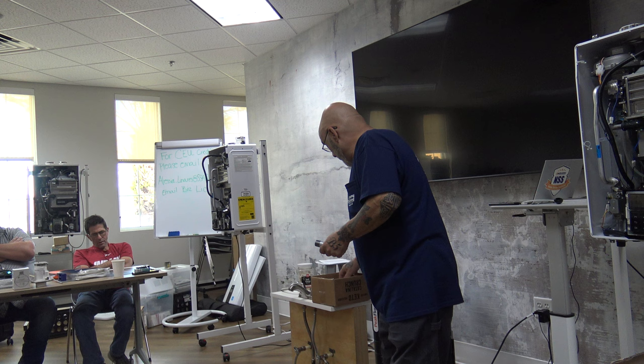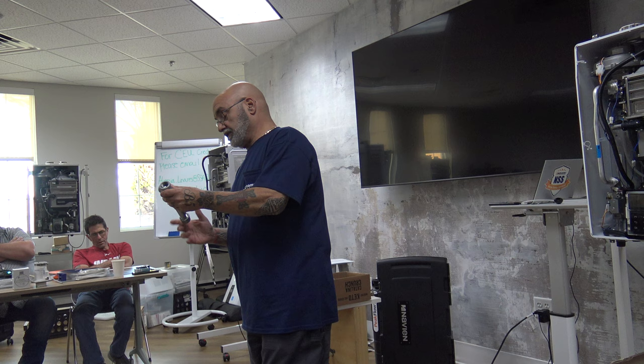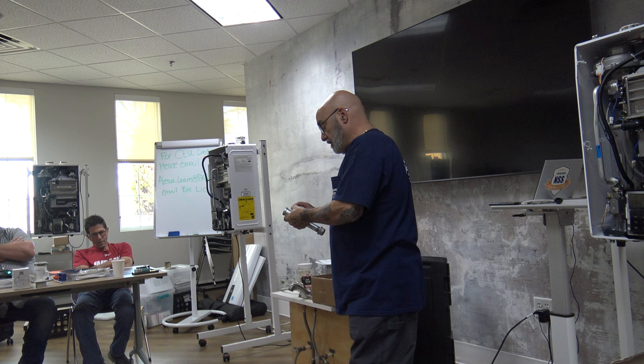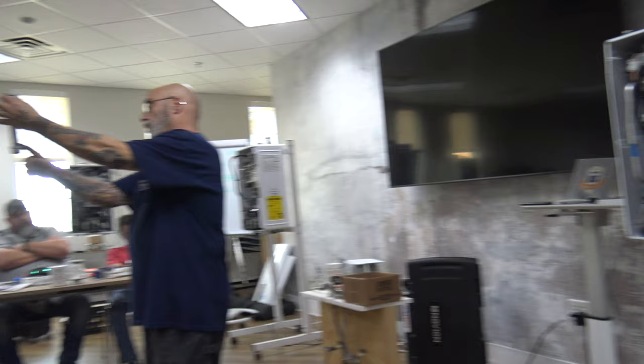The drip leg is there because they used to have what they call manufactured gas, and there was junk inside the gas. So that junk would catch in this. This is what you want coming out of your fitting on the bottom. Right there. You want at least a 4 or 5 inch nipple, because you still get some junk.